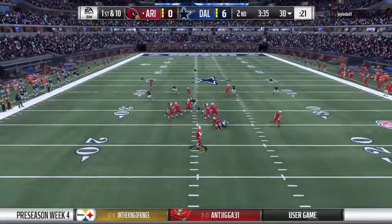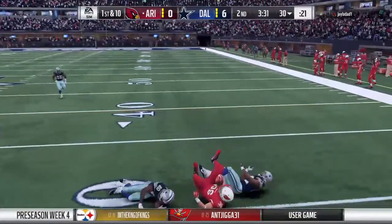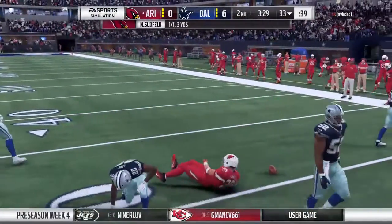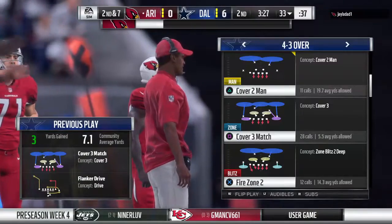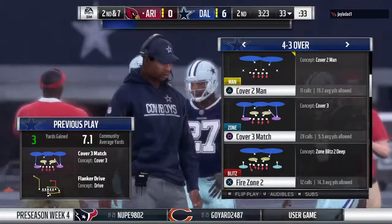And now the first throw for the backup quarterback. He's just going to dump this one off to his fullback out of the backfield. And he'll get it up to the 33-yard line. It'll be a 3-yard gain, and it'll bring up a second down.